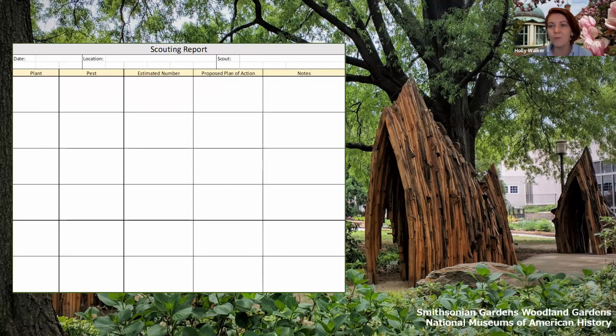The one that I do want to point out on here is definitely the idea of estimated numbers. You are not always going to want to take action, but it is good to note from time to time how things are changing. Do you notice that you have a pest population that starts out very small, rapidly ramps up, and then all of a sudden drops down? These are things that your notes are going to help you to kind of analyze as you go on, so that you make better decisions in the future when you're trying to use your integrated pest management program.